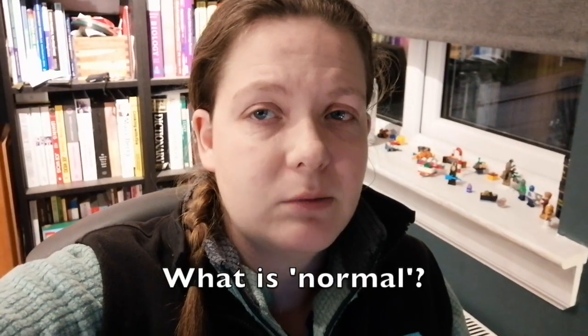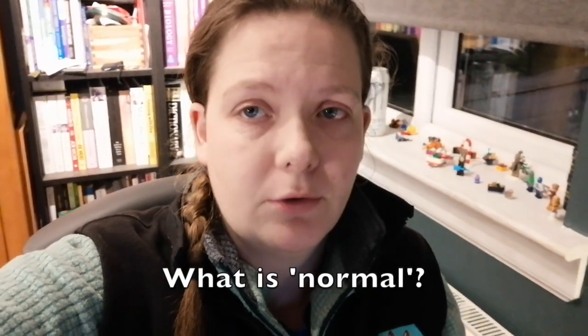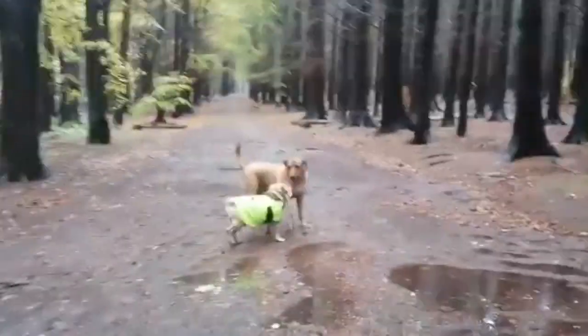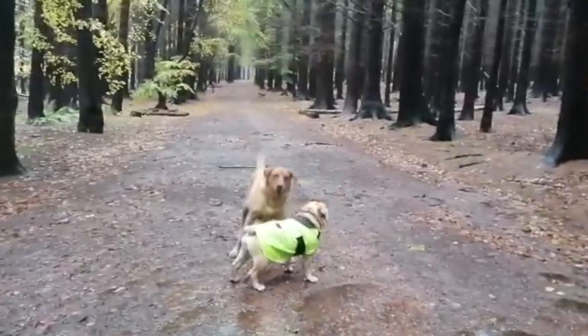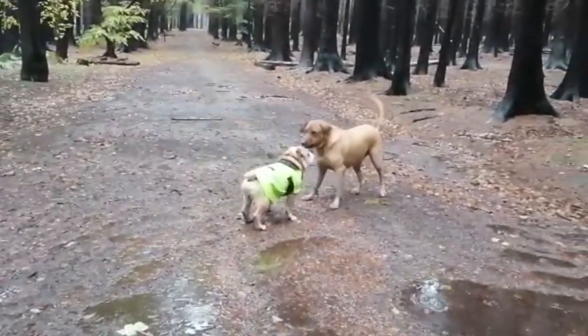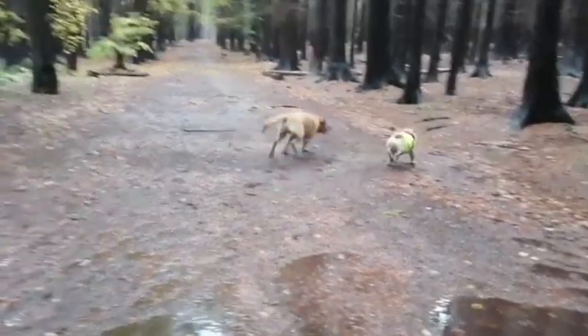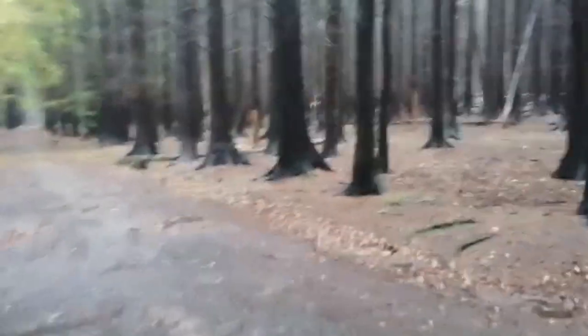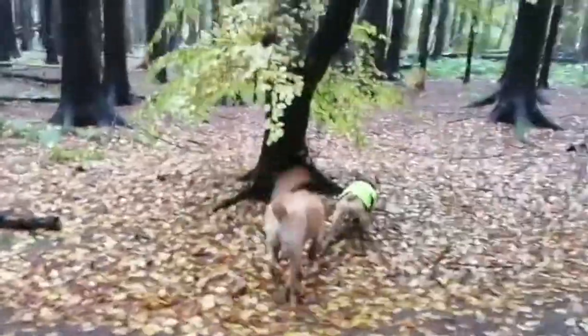The next thing that you have to look at is how your own dog behaves. What is normal for your specific dog? In this video, we have Bert interacting with Mason, who used to be in my group walks. Bert thinks that this is a completely acceptable way to say hello and to invite Mason to play. And Mason's cool with that. Mason's like, yes, let's play, this is going to be great fun.